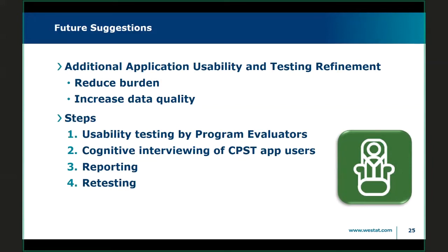To determine other suggestions, Westat proposes conducting additional usability testing of the app. Westat's Instrument Design, Evaluation, and Analysis, or IDEA team, has extensive experience in designing and testing data collection tools. We also have cognitive interviewers who specialize in evaluating how users interact with websites and software programs with the goal of reducing user burden and error. We propose meeting with CPSTs who are using the app and soliciting their feedback. After all of the testing, Westat would compile all the suggestions into an easily usable format, and we would work closely with Tennessee Tech to test all the modifications.